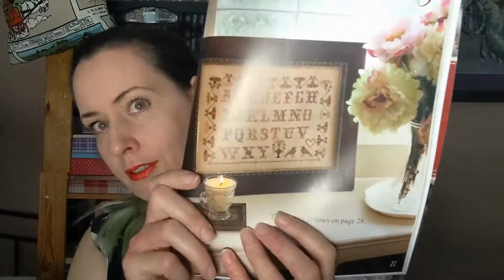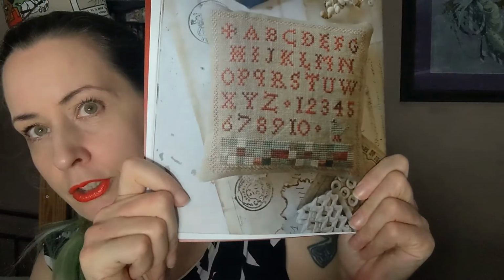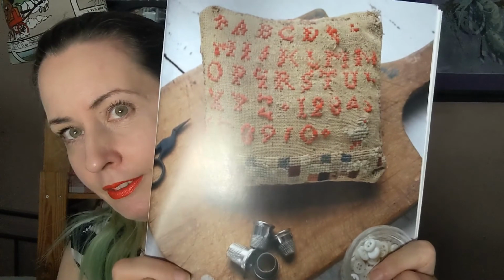So let's do this one. Sorry about the glare, shiny paper. There are quite a few in this book that I want to stitch. There's this one. This is the one that caught my eye. This is a cute little pin cushion, and I really love the colour work underneath. And there's a picture of the original that it comes from here. So yeah, lots of new projects lined up.